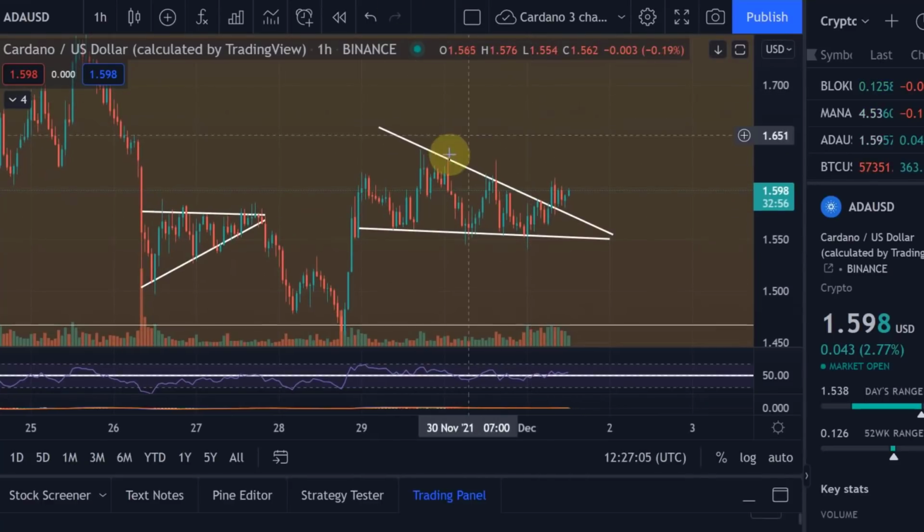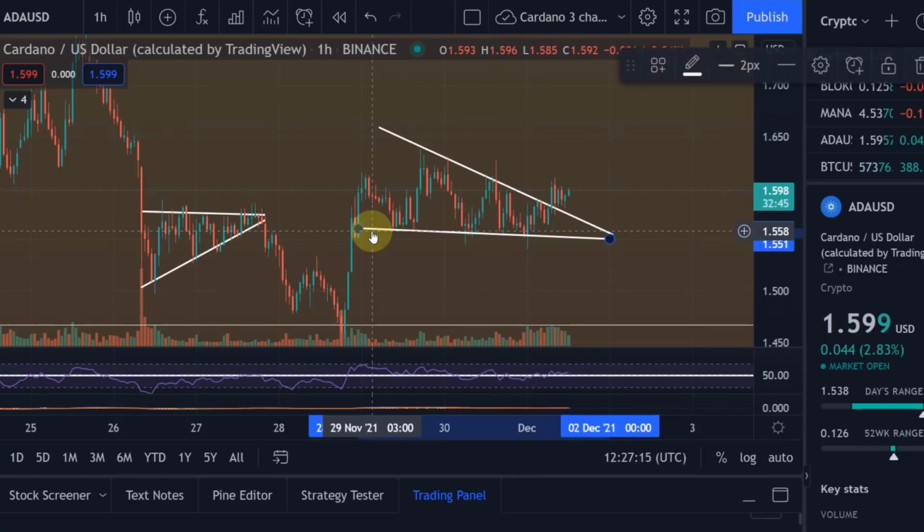Cardano, we had a triangle here on the chart earlier today. We broke above that triangle here. I did say it's actually not a triangle, more a descending wedge, which basically means that lower support level here was at an angle, and I said I would expect a breakout to the upside, because a descending wedge is generally considered a bullish pattern, where sellers have difficulty pushing the price much lower. And overall, yeah, we did break it to the upside.